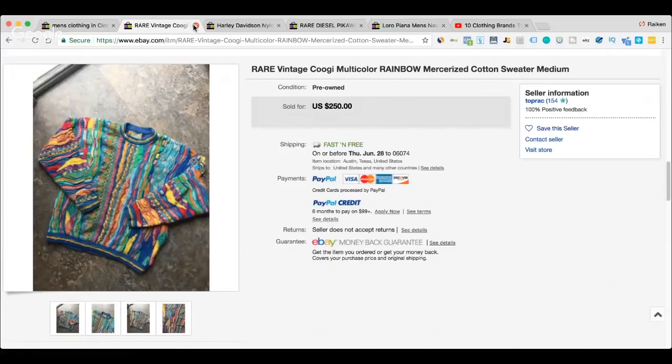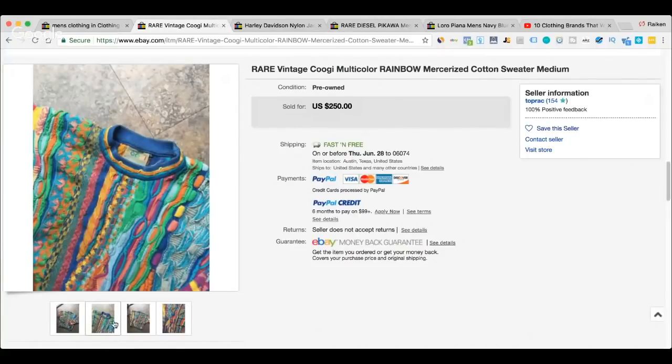He was looking crazy, but you know what? He is a crazy son of a gun, and that's why we love him. But yeah, $250 right there, guys. Let me show you a couple pictures, maybe bring you into the tag.